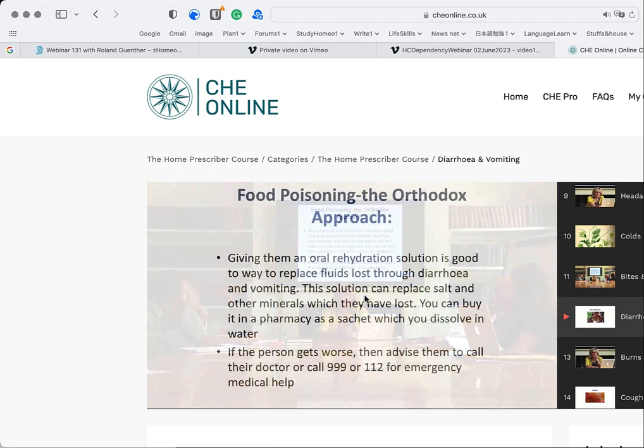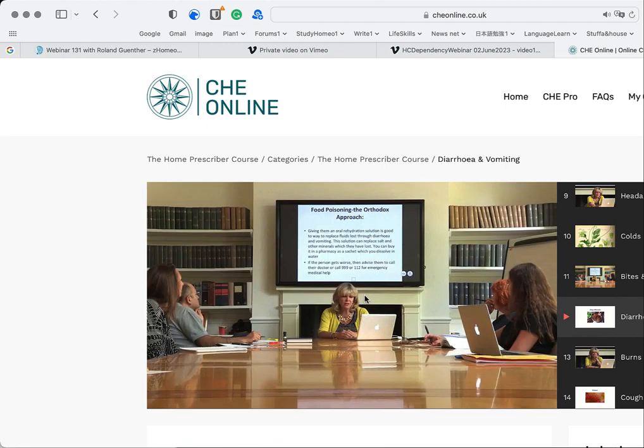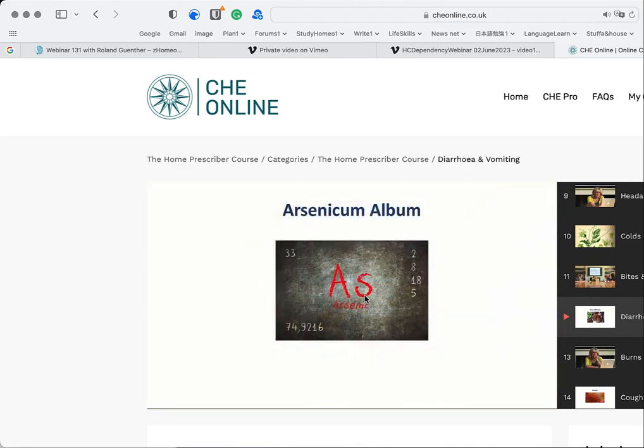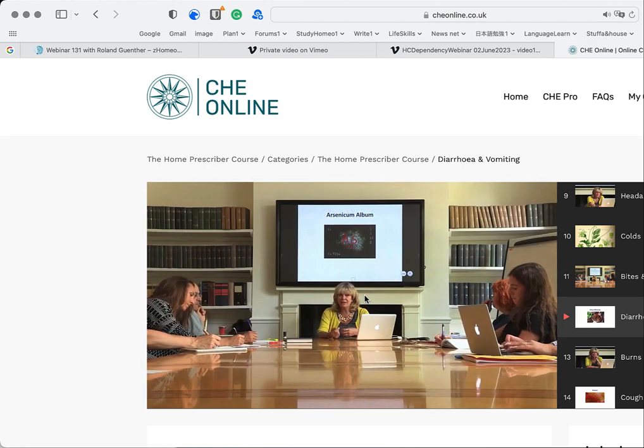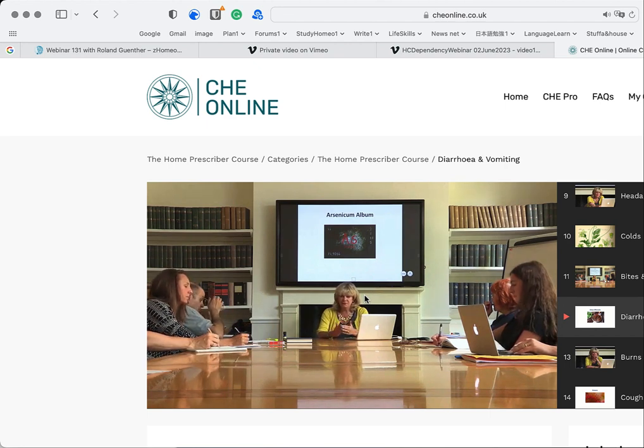Giving them oral rehydration solution may be a good way to replace fluids lost through diarrhea and vomiting. You can buy these in most good chemists, and the solution can replace the salts and other minerals which they've lost through the fluid loss. If the person gets worse, or if you're really worried, again, call and get advice. So we've mentioned this remedy already, Arsenicum album. We mentioned it when we were looking at like cures like, and how the symptoms of arsenicum poisoning can mimic the symptoms of diarrhea and vomiting, how the symptoms can be very close.